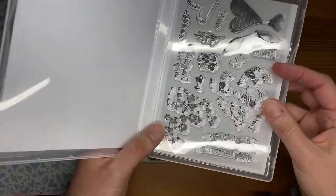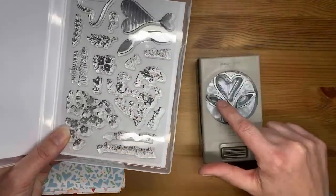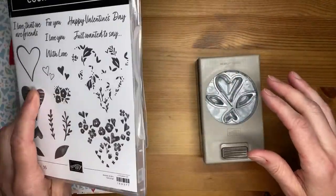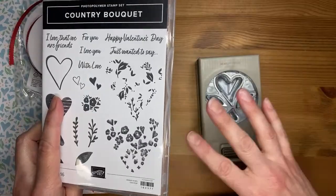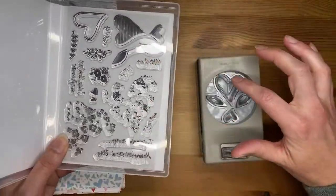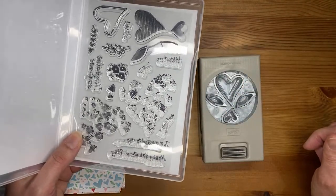So it's a photopolymer stamp set. The leaves are connected together, so when you stamp the one image, it will cut them out both at the same time with the country bouquet. I don't even know how I said the name of it. Country bouquet stamp set. And then the hearts here too, the two that are connected, it will also punch out those two when you stamp them. It'll punch them out together.